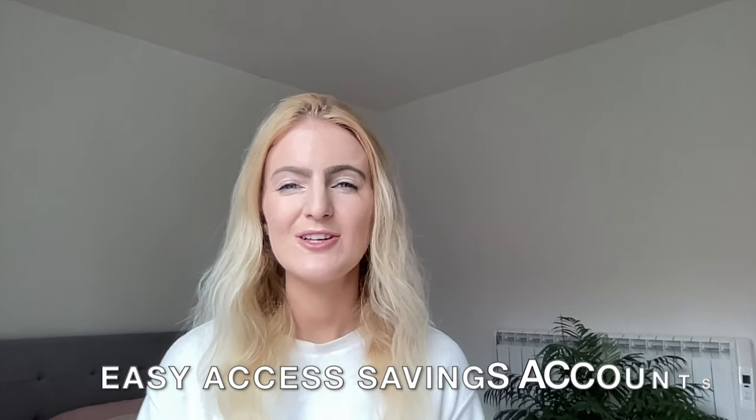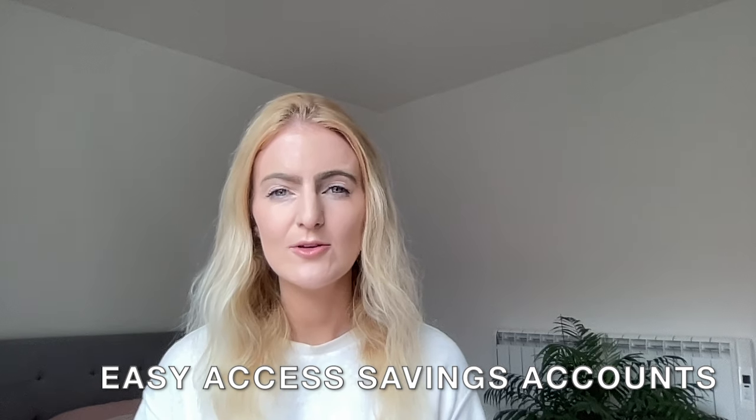The next couple of accounts are easy access savings accounts, so you can make unlimited deposits and withdrawals. The first one is with Santander Edge. I have mentioned this one in the past. Do note that the interest rate on this one has recently been reduced to 6%, so that might be an indication of things to come.